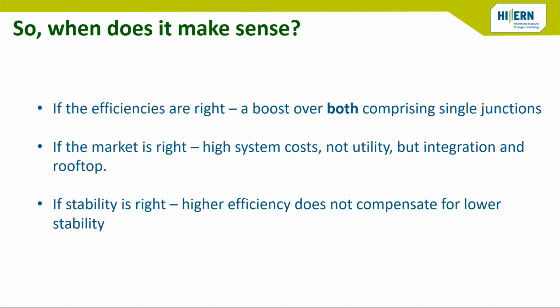In utility, it's going to be very hard, if not impossible, to get tandems to be the best option. And the third point is stability needs to be right. If you throw 2 technologies together, they have to have roughly the same degradation rates. Otherwise, it's not going to make sense. And with that, I am already at the end.